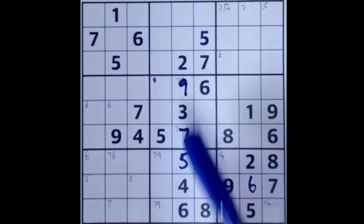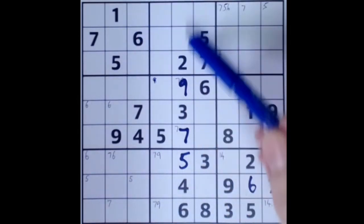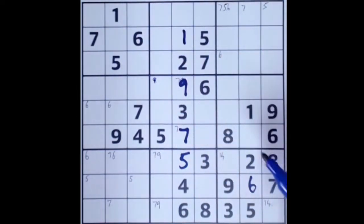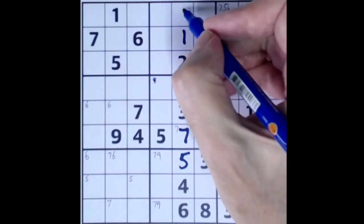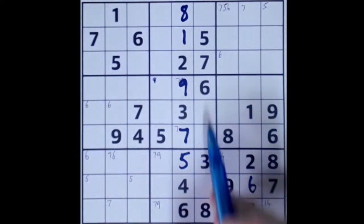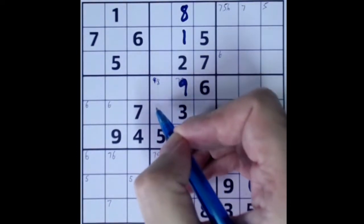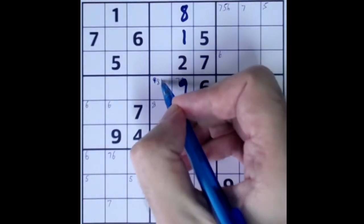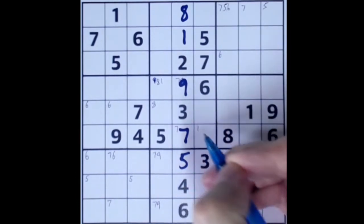And now we can see what's missing in this column. Well, we don't have a 1 yet, and this one says that 1 cannot go there. And there's only one more number to get. I believe it's an 8. Don't yet have an 8 in this column, so 8 goes there. Also means this 8 blocking up here means we can place candidate 8 here like this now. The 1 blocking across here means we can place candidate 1 in these two squares.